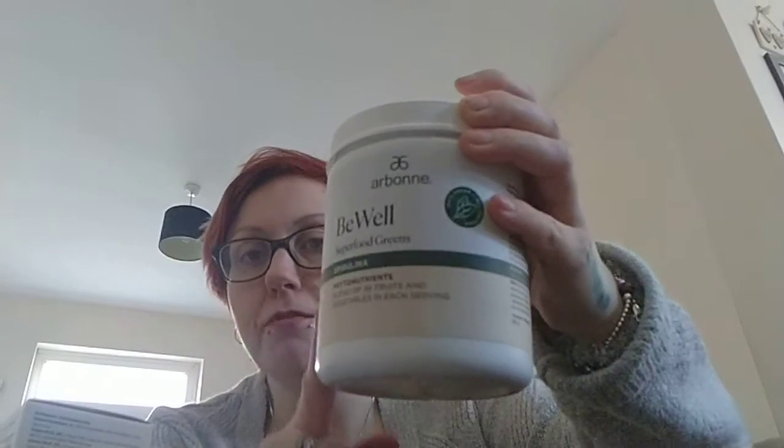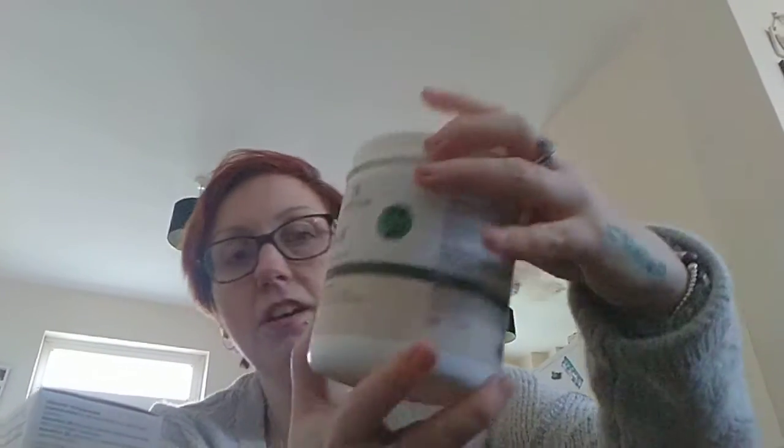But most importantly, if I could pick one nutrition product, it would be this. Because this has 36 fruit and veg in one scoop. And yes, you've heard me right. 36 fruit and veg. It says there on the label.